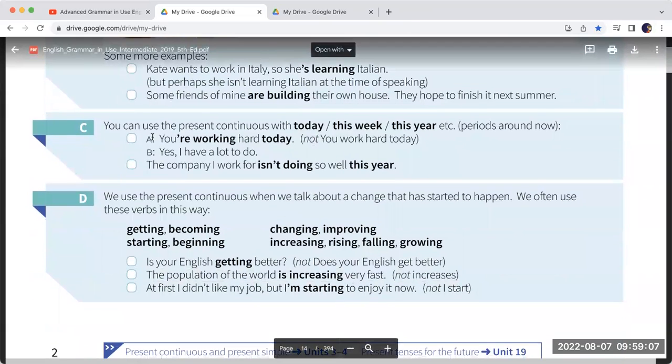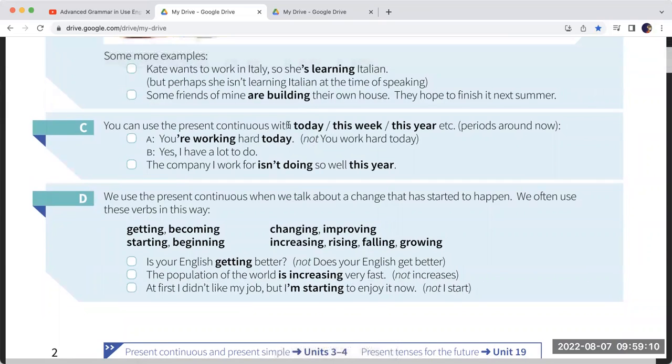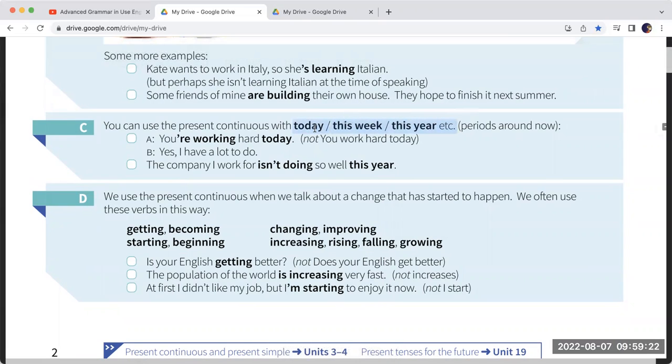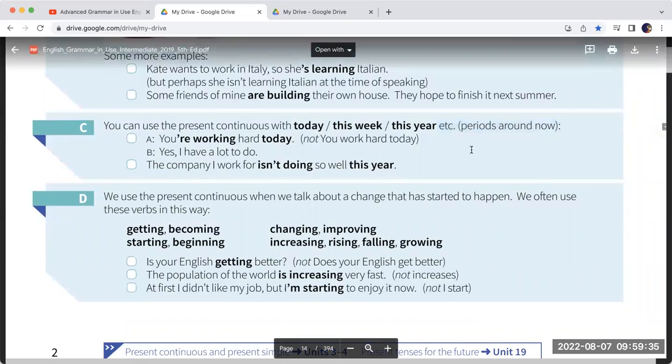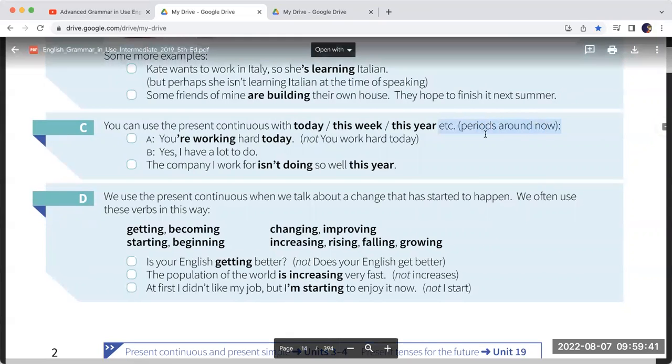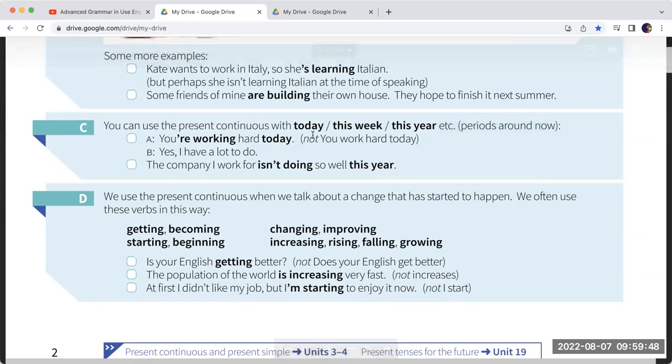So see, you can use the present continuous tense with today, this week, this year, etc. So we have learned that we can use today, this week, this year with the present tense. Most of the time we learn at the basic level. But now we can also see that today, this week, and this year, we can use with the present continuous tense. That means the period around now, so a temporary situation. When we are doing something temporarily, or we are doing something in a period around now, we can use the present continuous tense. So number A, you will see you are working hard today. You must not say you work hard today.